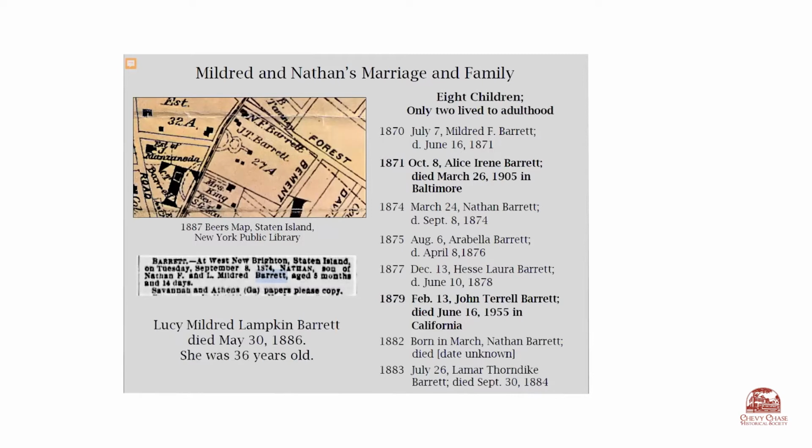Nathan and Mildred's first child was born in 1870. She gave birth to 8 children, but only 2 survived to adulthood: Alice Irene Barrett and John Terrell Barrett. If you look closely at the plan on the upper left, you'll see that there's an N.F. Barrett house on the family homestead there.